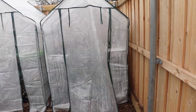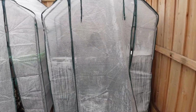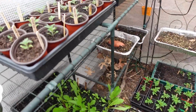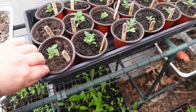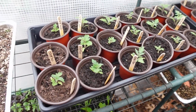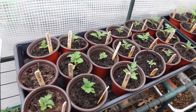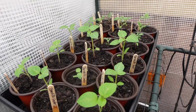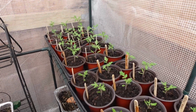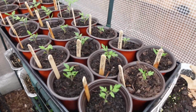I've got the flaps down because it is a little cold today, and I don't want to lose too much of the heat that's inside of them. So let's go in. Okay, so let's start right here. These are all my micro tomatoes that I have just recently potted, and then we have some tomatillas here in the back, and of course more and more different types of tomatoes.